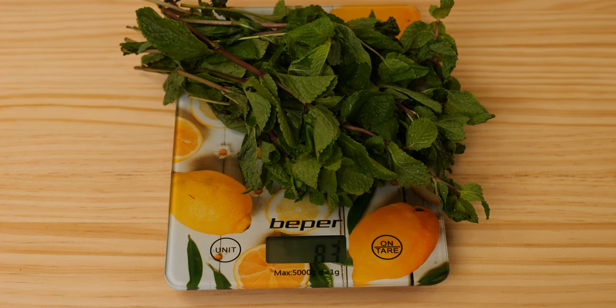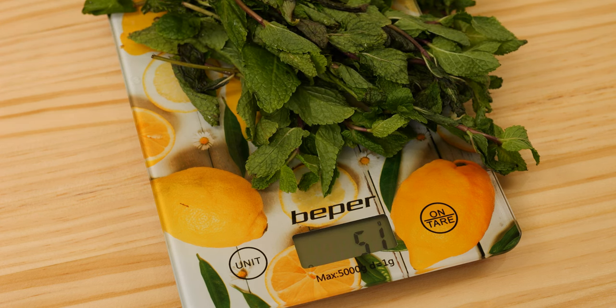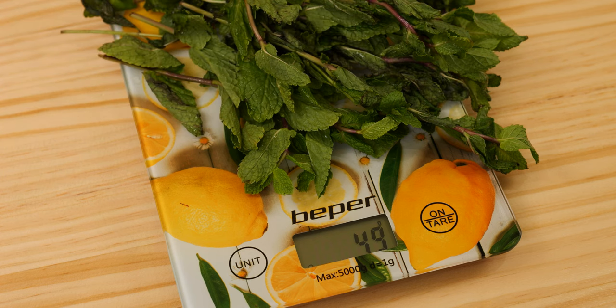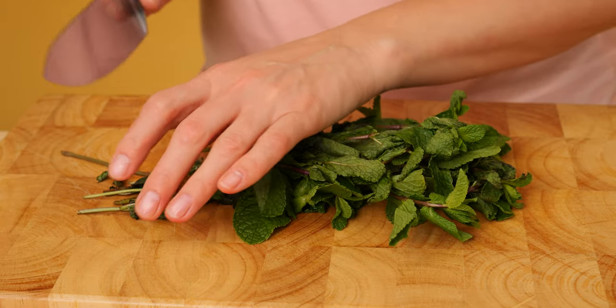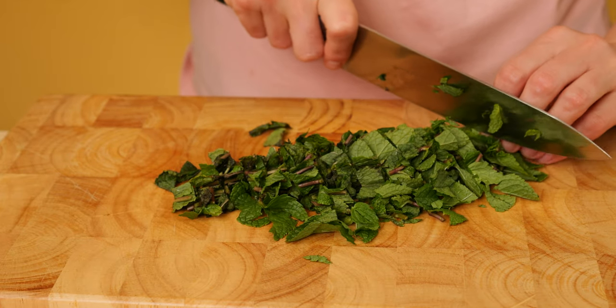For the first recipe, I use 50 grams of mint. This can help fight upper respiratory infections, eliminate nausea, vomiting, and motion sickness. The beneficial properties of mint are also used in gout, rheumatism, arthritis, and other diseases of the skeletal system.